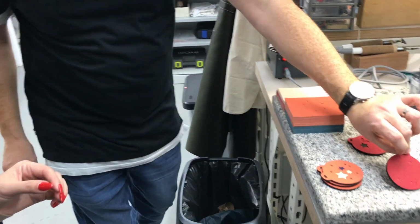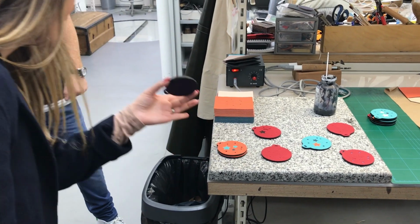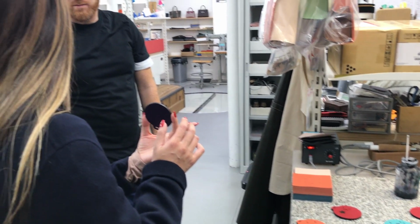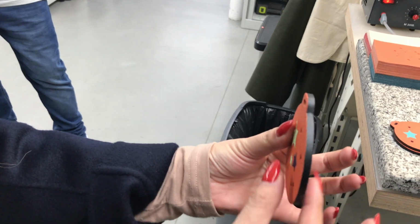Edge painting. Is that specific to Moynat? Because we put up to 8 layers of finishing until we get a perfect result. So this edge painting has 8 layers. Can you just see that?